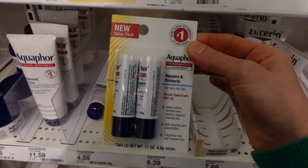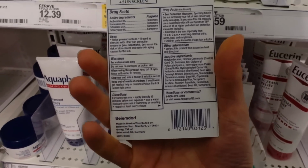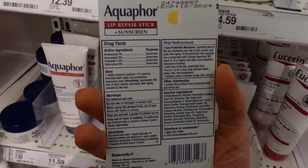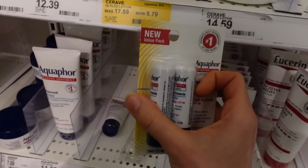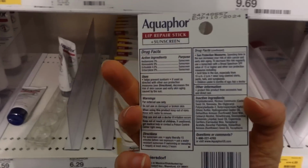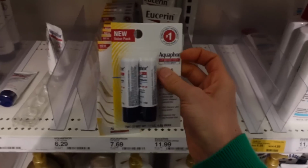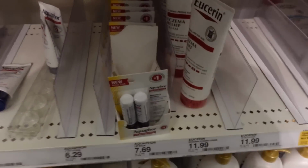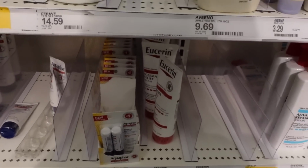Long story short, I like this, but it is a little stiff and it's not like super moisturizing. You have to do a couple of passes on your lips in order to feel like you have a good layer on there. But otherwise it's okay. You know, some people, their lips are more sensitive to the chemical filters, which is why I like mineral myself. But as I said, the Vanny Cream one has been difficult to come by these days.